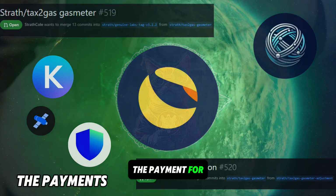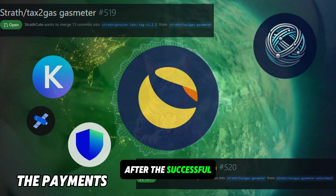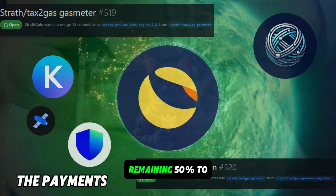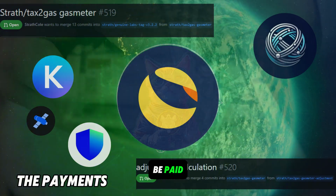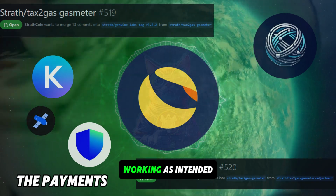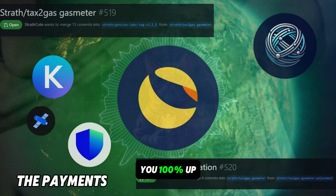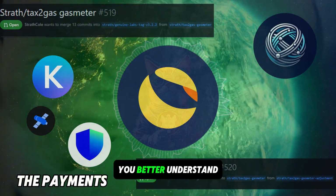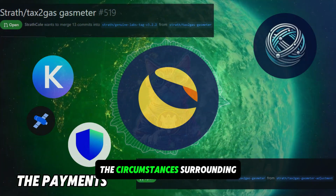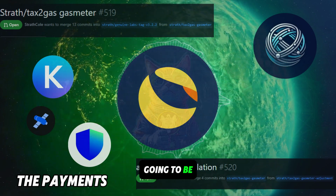The payment for the work done is supposed to be 50% after the successful testnet deployment, and then the remaining 50% to be paid once the update is live on the mainnet and everything is working as intended. So I hope this has got you 100% up to date and helped you better understand the circumstances surrounding Genuine Labs, Tax2GAS, and how we're going to be moving forward.